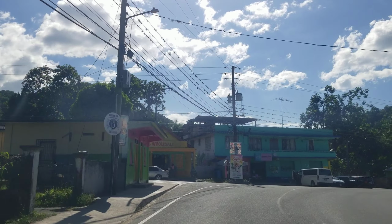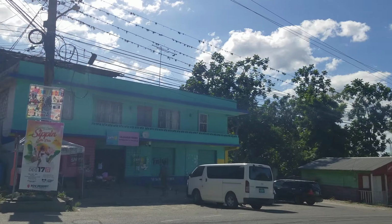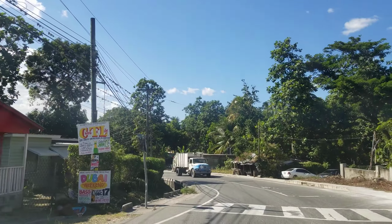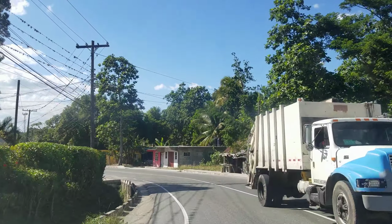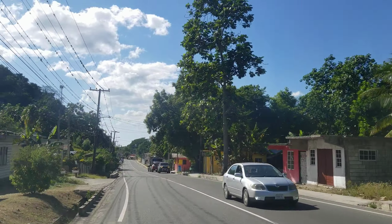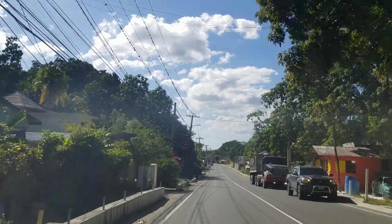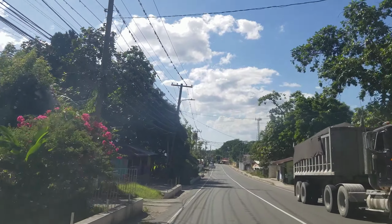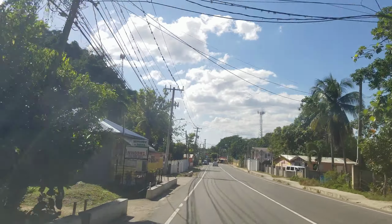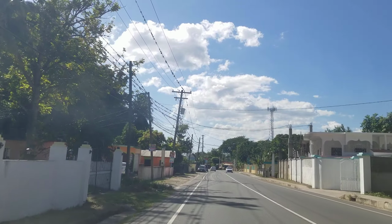If we turn left, that road will take us up to... where does that road take us? It just slipped me. Darlaston. That road will take you up to Darlaston, and eventually you can get back on the road that takes you from St. Elizabeth to Montego Bay. And you go through Darlaston, you go to areas like Cambridge and then Anchovy and then Montego Bay.